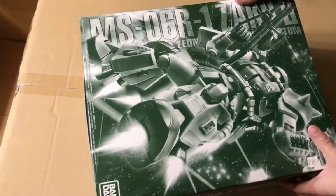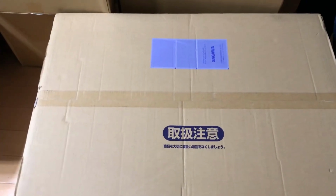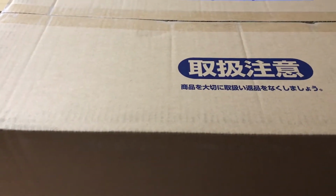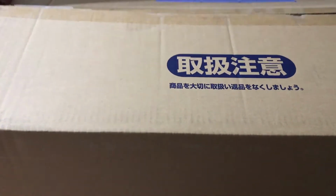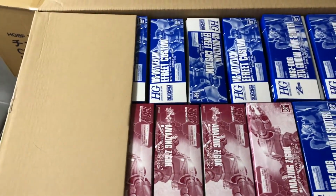Ring box. Next case. Let's do this one. Ooh, okay, so more restocks and some other interesting stuff in this one. Oh yeah. Excited about arms, I think.